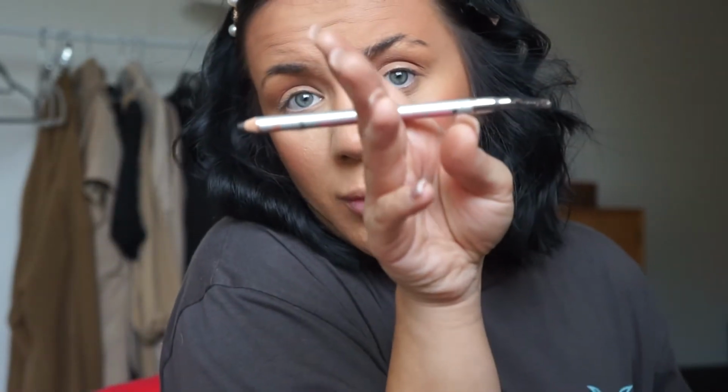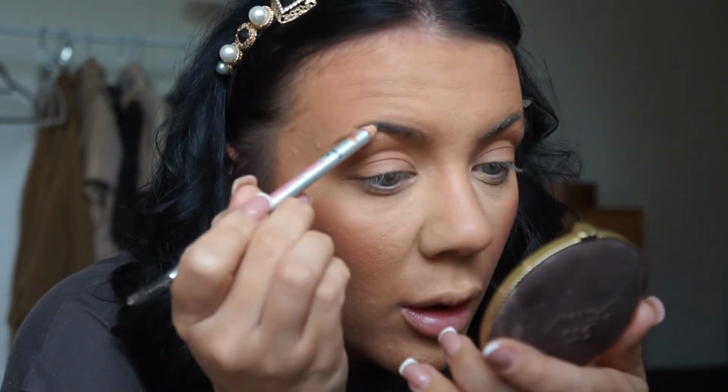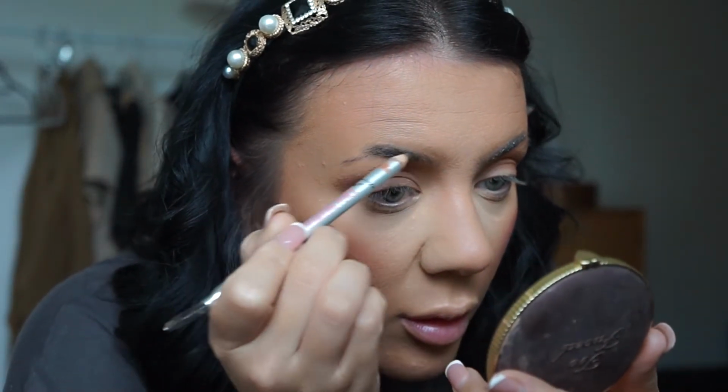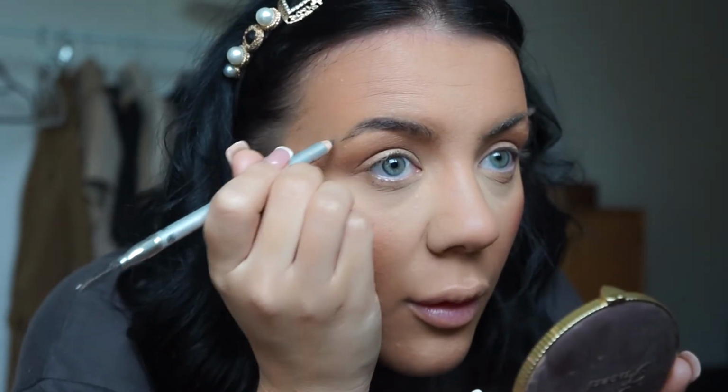So it looks like this. It's got a spoolie on the end, and it's like a blacky brown. So this one is shade 6, so this is quite dark, but I've got jet black here, so I need to match it. Otherwise it just looks really washed out. And I just do my shape like I would.